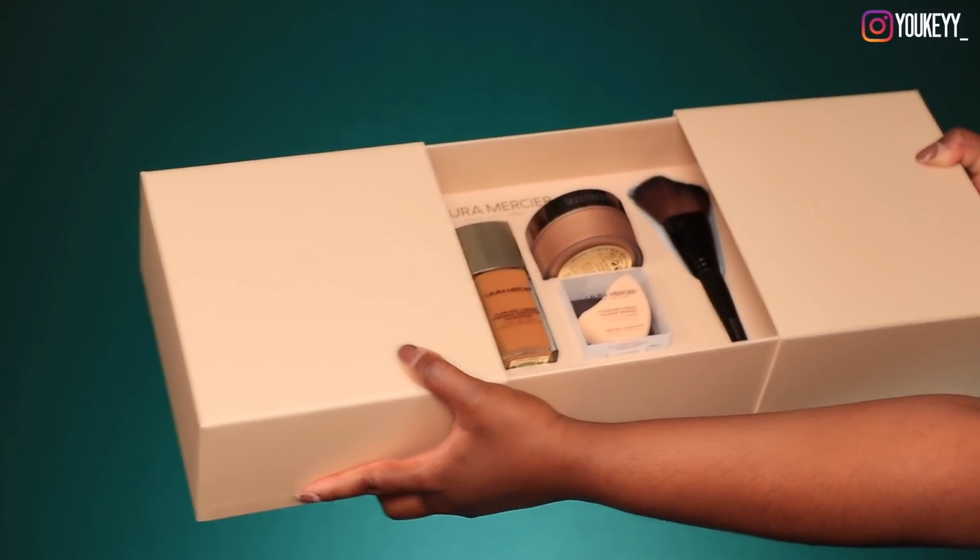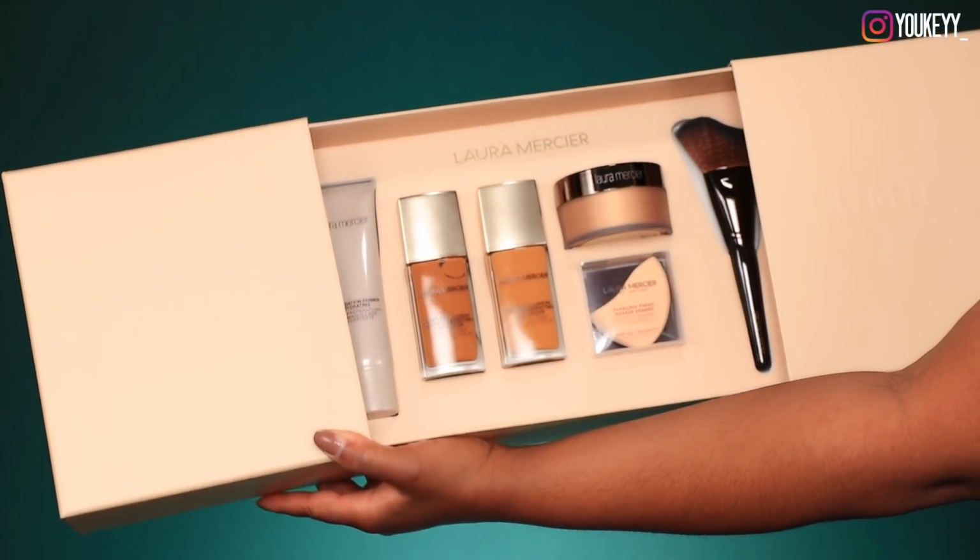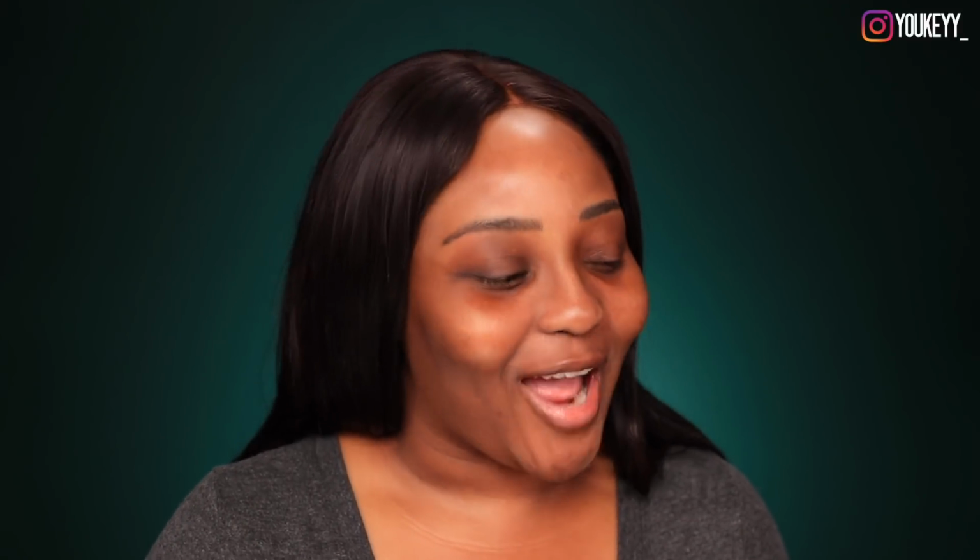So, we're gonna be trying the new, it's actually not new. I looked it up. I just happened to get this PR package in particular. I got this PR package from Laura Mercier. They sent over this Flawless Lumiere Radiance Perfecting Foundation in a nice, sleek, luxurious, elegant looking PR package. They also included a primer as well as a makeup sponge and also setting powder. This foundation is not new from what I looked up because apparently it's been out since the beginning of this year. Anyway, we're gonna be trying it out today.